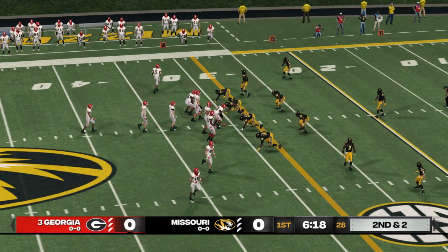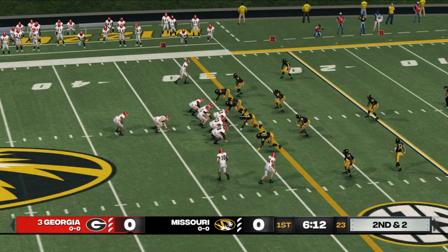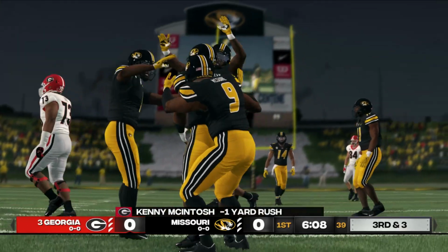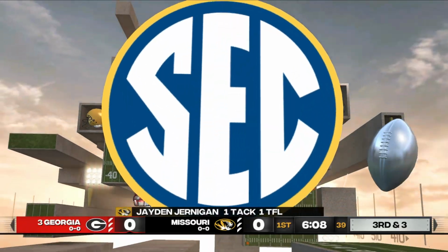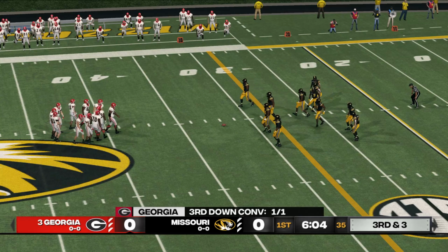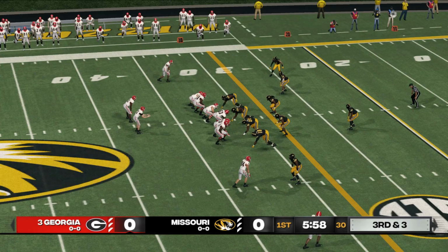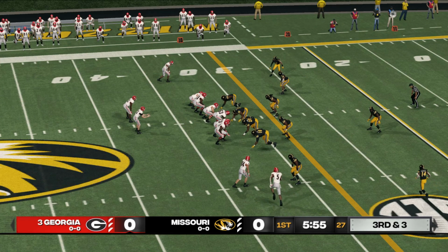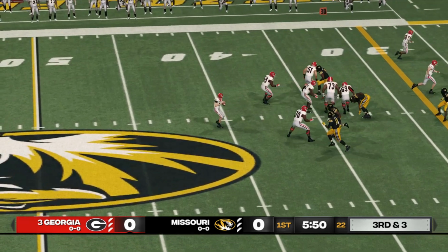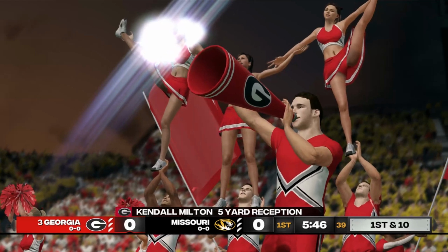Let's go one more. Check back 11. Let's go. White. Brought down at the 32-yard line. From the 32-yard line, third down. Here we go. White. Here's the halfback on the screen. Out of bounds around the 27-yard line.